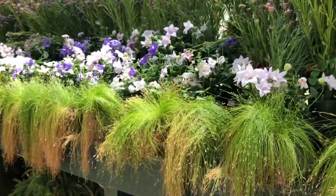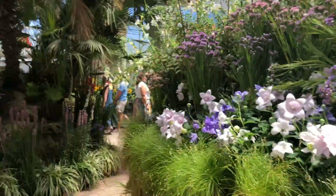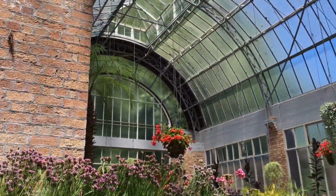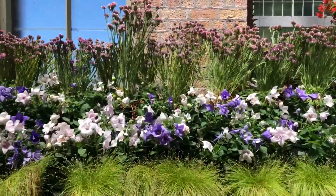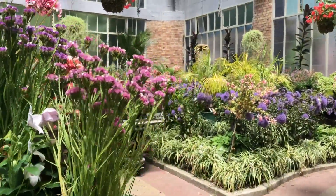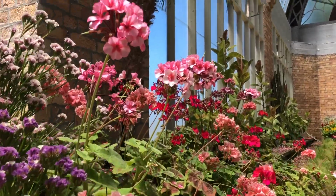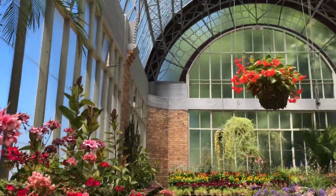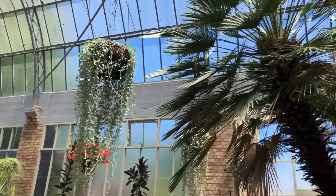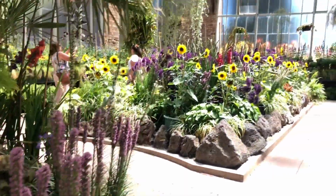There are two departments in these winter gardens. One is for the tropical heat-loving plants and the other is for the temperate plants changing with the seasons. Let's appreciate these plants and flowers.